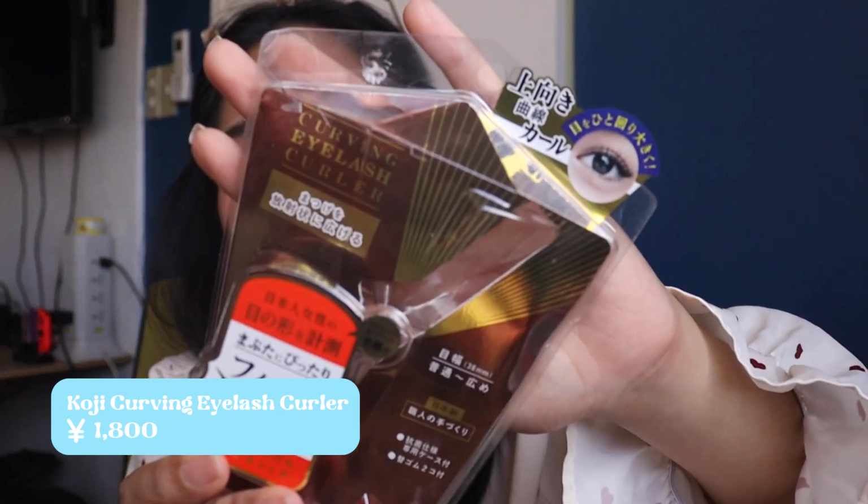Then next is something that I know a lot of people loved and I'm struggling to make it work, and it's the Koji Curving Eyelash Curler. It looks like this. This was around 1.6 or 1.8 thousand Japanese yen, and it looks like this.